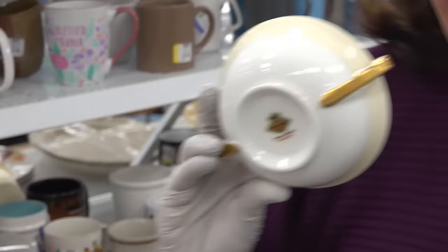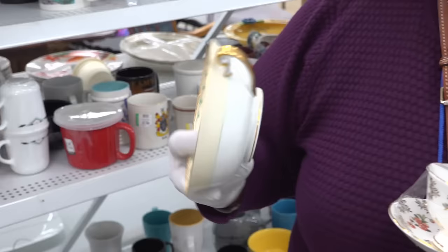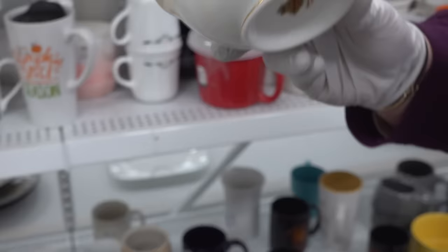And this is just gorgeous inside. Look at the hand decorated work. That's really nice. And the gilding is not all gone. You know, when the gilding starts to go, then a lot of people don't tend to like those as much. But these are nice. These are definitely keepers.